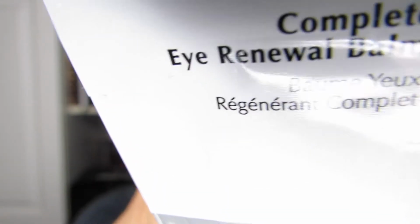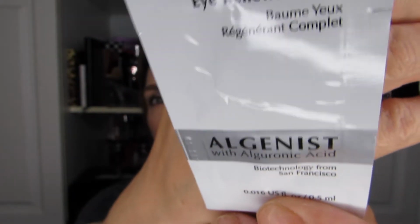And I have one that I really like, which is the Eye Renewal Balm by Algenist. Algenist is one of my all-time favorite brands, so that will not be a problem using. And then I have a bunch of other ones, mostly at most 2 or so of the same.